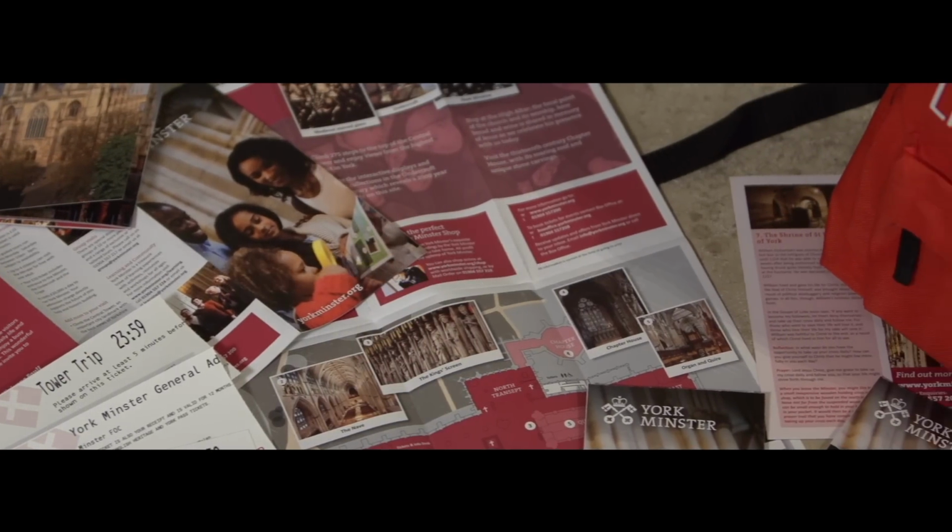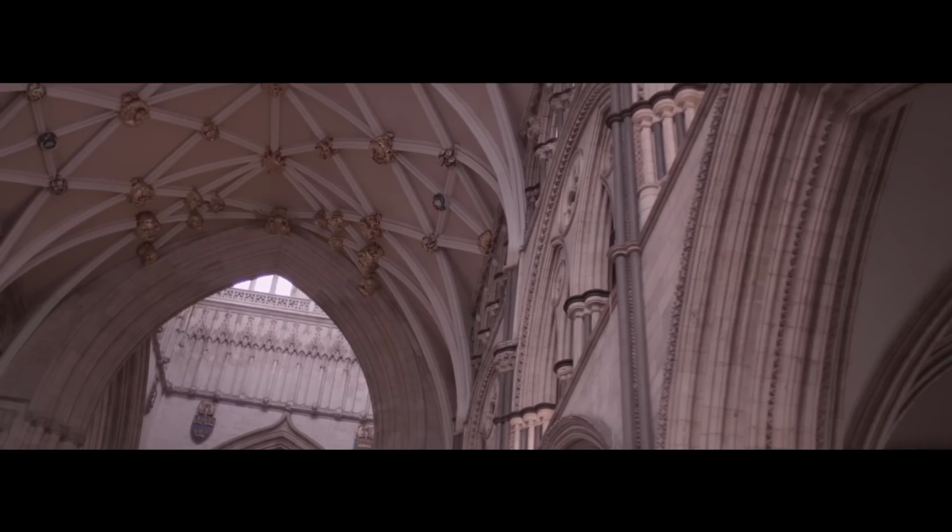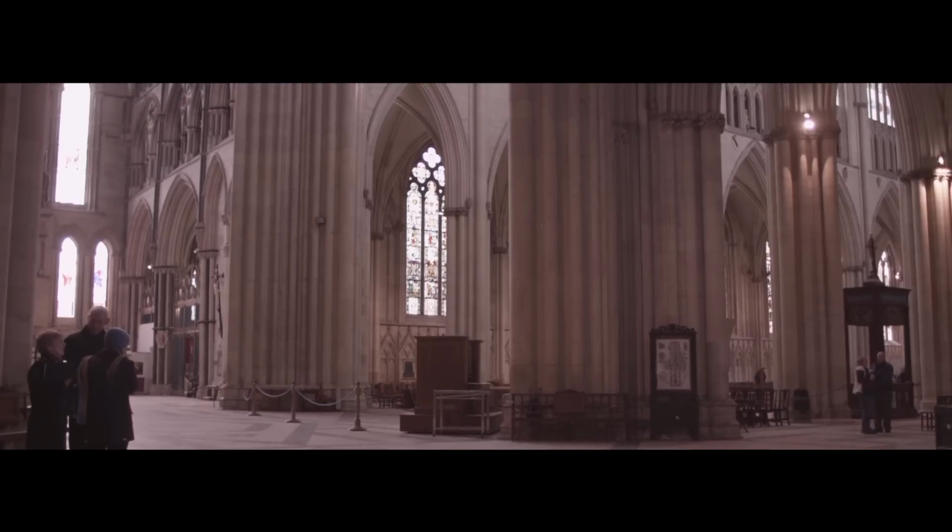Most visitors experience the awe and wonder of York Minster, but what this funding has enabled us to do is to really think about all of the other aspects that would make for a really superb visit for all the people that we welcome through our doors.